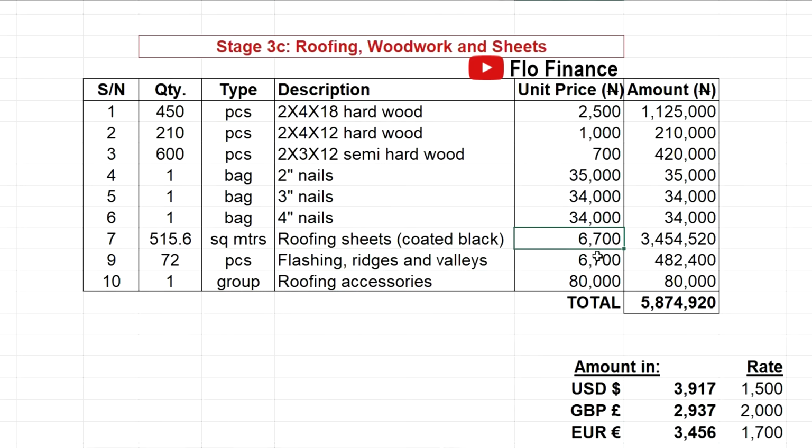This is the current price, 6,700 naira per square meter. It's quoted per square meter. If you look here, you see that that's what took the whole cost, apart from wood, more than 1 million naira. This one, 3.5 million naira. And then the accessories: the flashing, ridges, valleys.